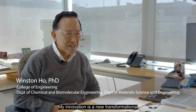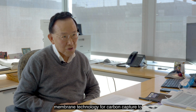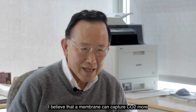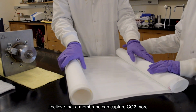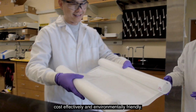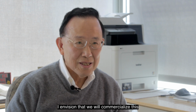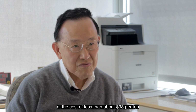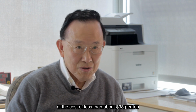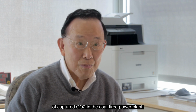My innovation is the new transformational membrane technology for carbon capture to combat climate change. I believe that a membrane can capture CO2 more cost effectively and environmentally friendly. I envision that we'll commercialize this membrane technology to capture CO2 at the cost of less than about $38 per ton of captured CO2 in a coal-fired power plant.